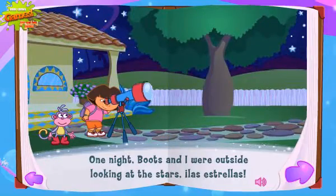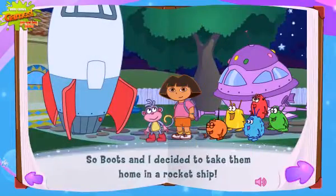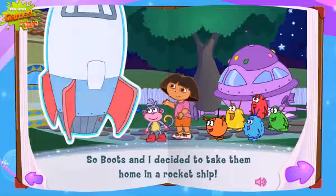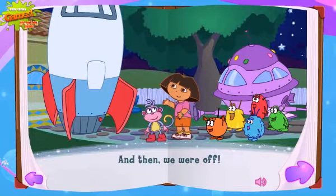So Boots and I decided to take them home in a rocket ship. The space creatures thanked us with a big gracias. And then we were off.